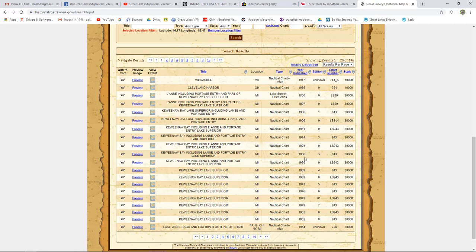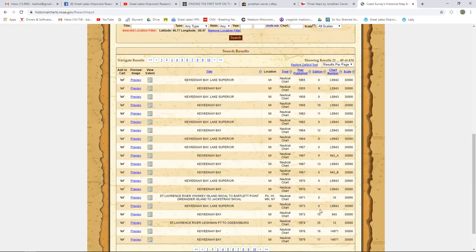So if you look at the chart numbering that they used, the original series, this part of Lake Superior was LS-29. And LS stood for Lake Superior. Further on, you find that they started to use the War Department numbering. So this was chart number 943 once the War Department took over. Sometimes it would say LS-943, but that's the War Department number. Then if we go to the next page of results, you come way down here to the bottom. This is the NOAA number for the chart, which first starts to appear in 1976.